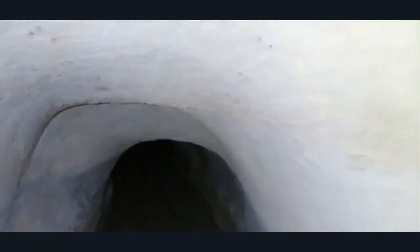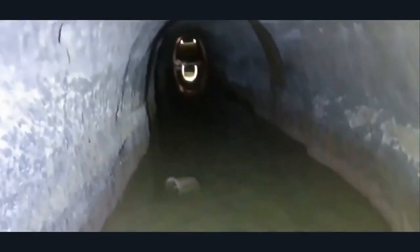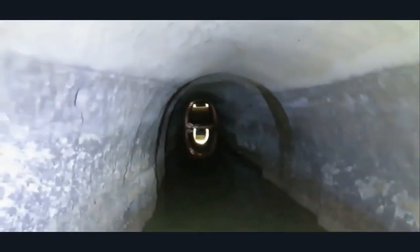It's just another part of the tunnel system underneath. Blocked up by God knows what that was. Rubbish bags and don't know what was in it. And you can see that water used to come down here. And you can see how far the water line is. It almost used to fill up to the top. There's the water line.